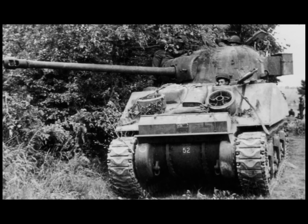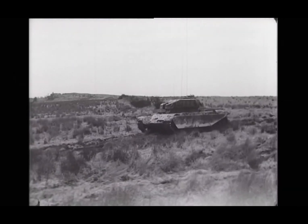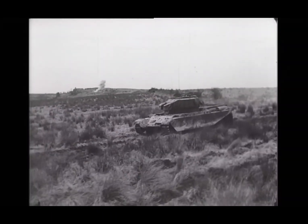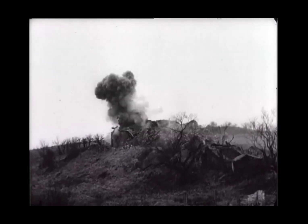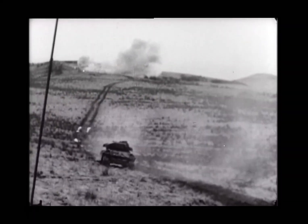Unlike the cramped Firefly and the rather conspicuous Challenger turrets that just managed to fit the powerful 17-pounder gun, the Centurion had a wider turret ring. While 5 inches may not seem much between the Sherman and Centurion, it did make a difference in being able to fit the full 17-pounder gun and the 3 crew members in the turret comfortably.